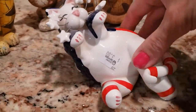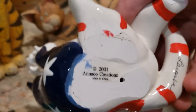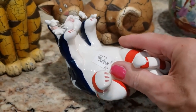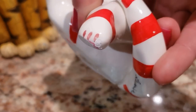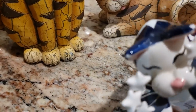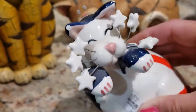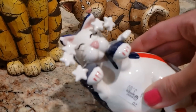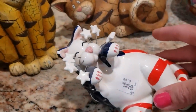This little cat is by Amy Lacombe. Anico Creations 2001. It's a signed piece. It does have a couple of little chips. One on his toe there, and one on each ear. These are relatively easy fixes. I shall perhaps show you how to do that in an upcoming short video. I paid $3 for him, and once repaired, I expect to get $20 to $25.